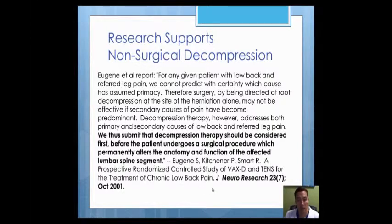And this is important because they're telling you that you should consider, just as I laid out in the medical management, how it should be approached, least invasive to most invasive, because once you have surgery, it permanently alters the anatomy and function of the affected spinal area.